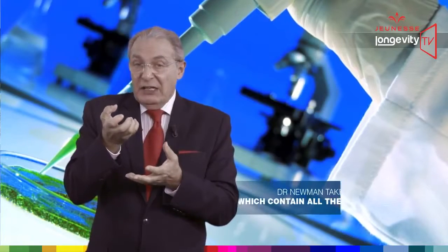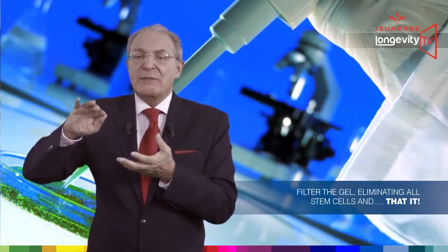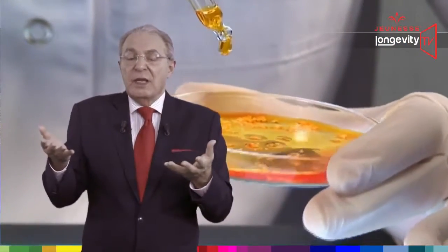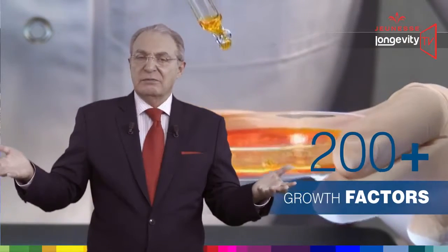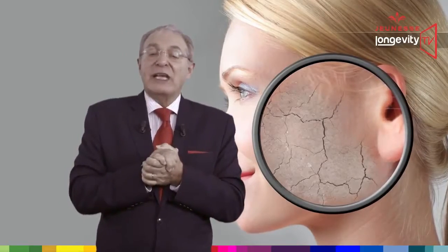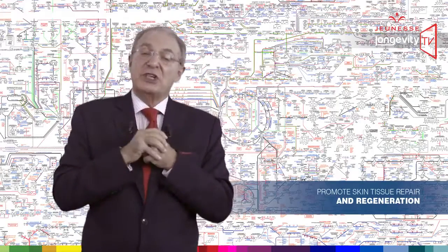After several days, Dr. Newman takes out the media gel, which contains all the growth factor. He will filter the gel, eliminating all stem cells, and that's it. This is what we have in the serum. More than 200 different growth factors, nothing else. So what will they do on the skin? They stimulate all the biochemical pathways that promote skin tissue repair and regeneration.